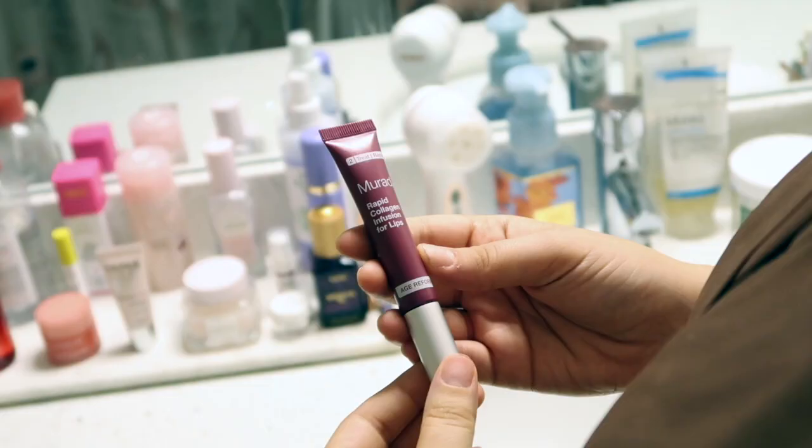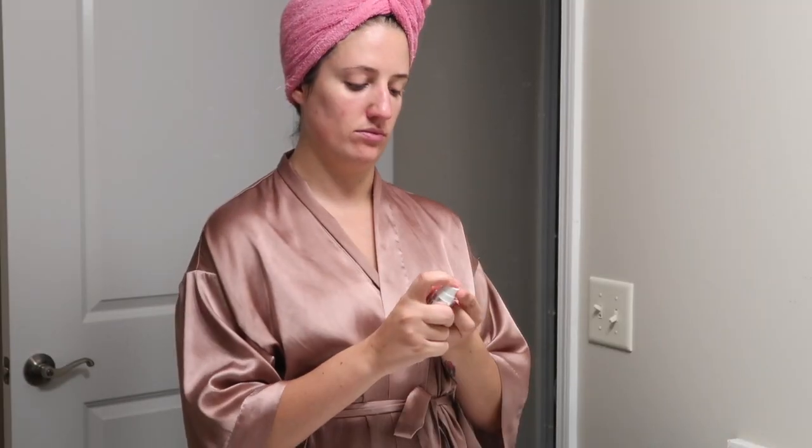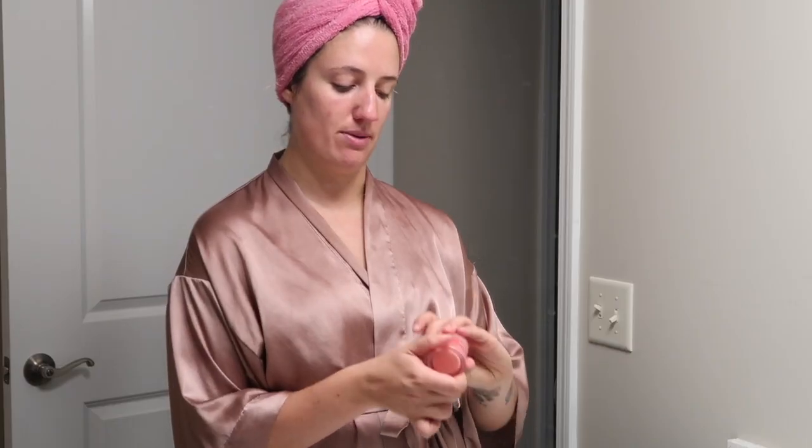I love taking care of the lips because I like them to be plump. First thing I like to go into is from Murad. This is a rapid collagen infusion for lips. Peter Thomas Roth Unwrinkle Lip Treatment. My favorite nighttime lip mask. This is the Laneige Special Care Lip Sleeping Mask. It's so good.